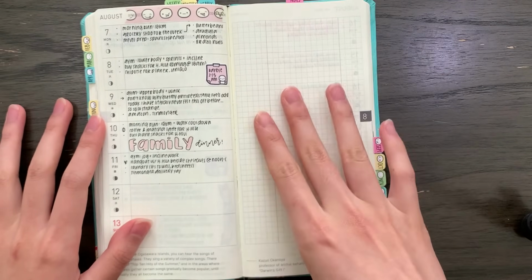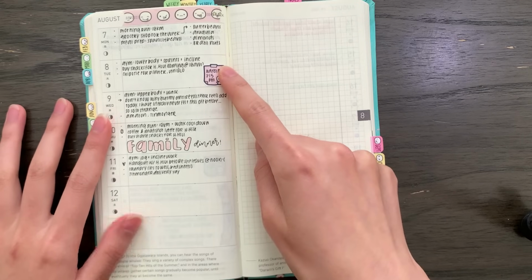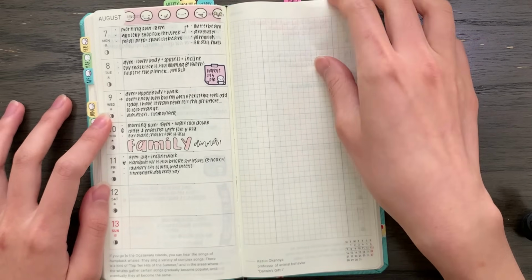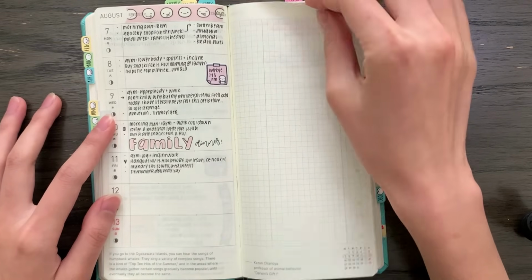It was a pink week because I watched Barbie on the 8th, and as you can see, I kind of tapered off on the weekend, and I didn't use the note page at all. I especially love the family dinner lettering that I did.